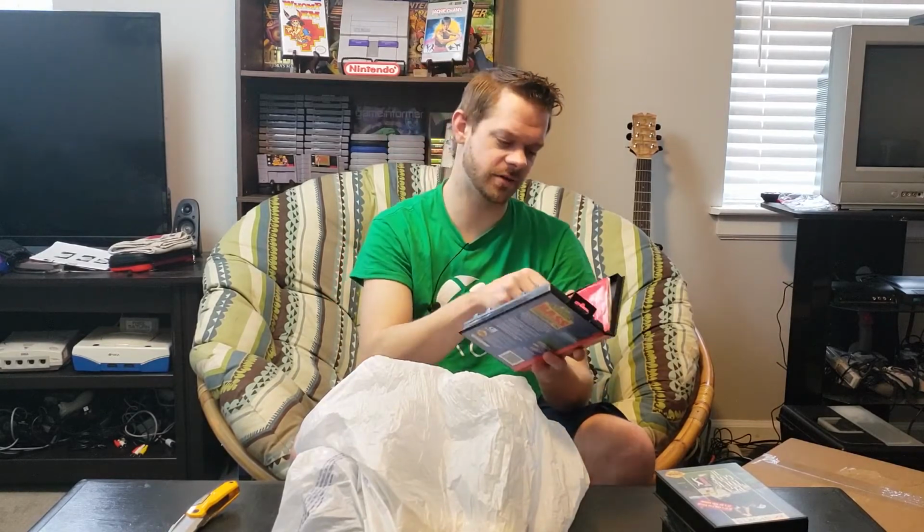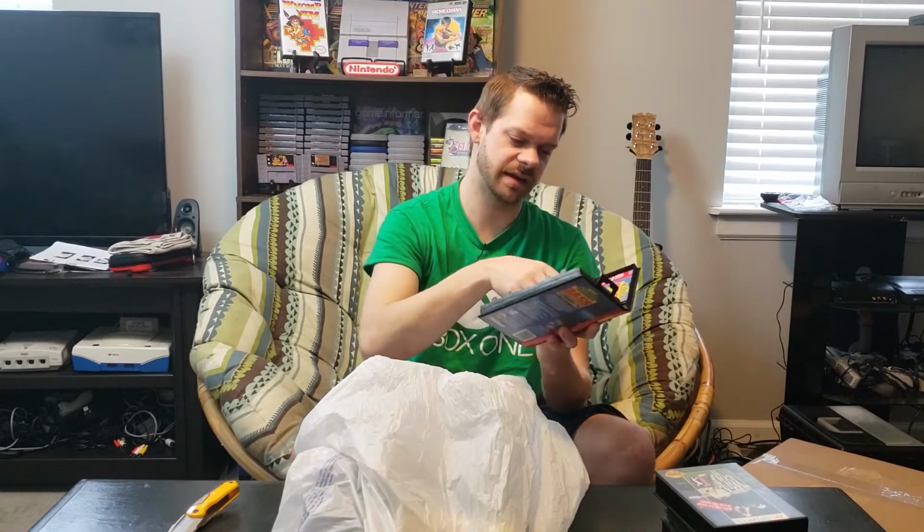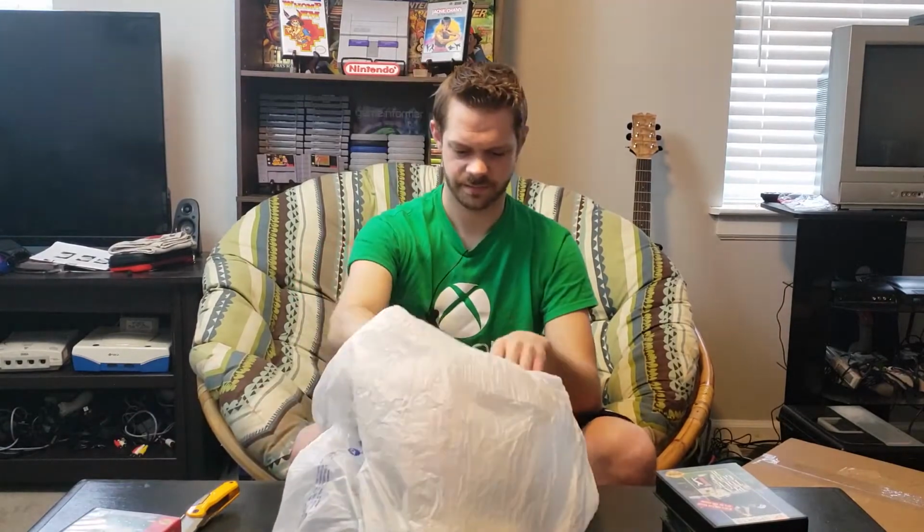This one has the manual and everything. I don't have this one, so this is actually a Genesis game that I'm going to add to the collection here. That's cool with me. And here we go, Sonic 2.